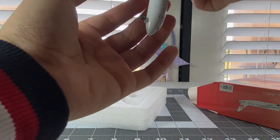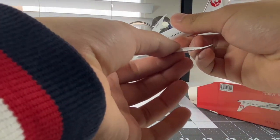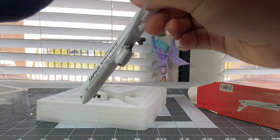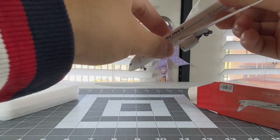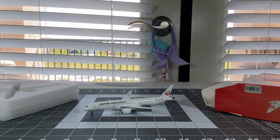That really hurt real bad, but there she is. Quality checks as per usual. Make sure that big wing doesn't come off. What about the horizontal stabilizers? And we are good. Wow. Man, she looks pretty outside of the box.